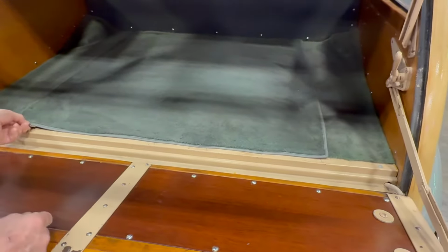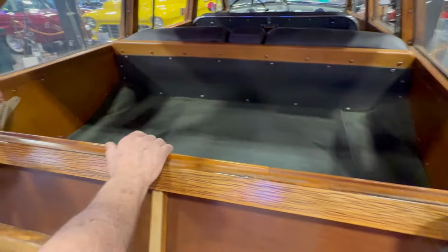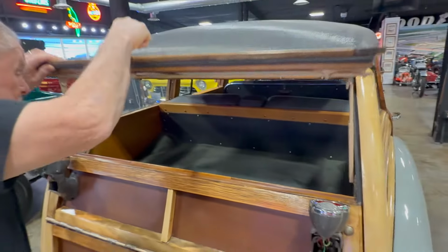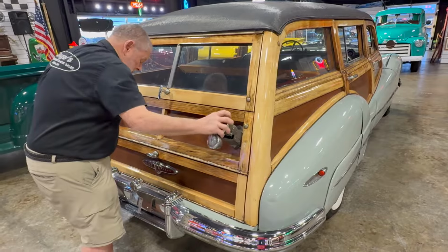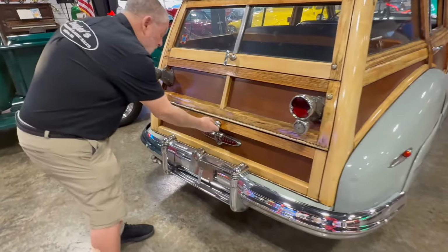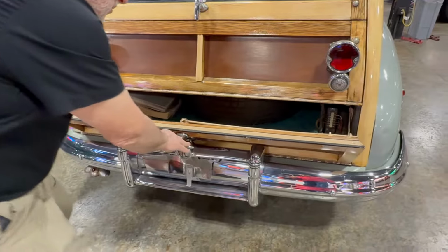So I should have used this little tab right here to lift it up. I didn't see it. Oh, this means you just lift this thing up, drop it down, and you're down. Got to put these lights down when you're going to drive it. So, and I think right here, there we go. It was open.